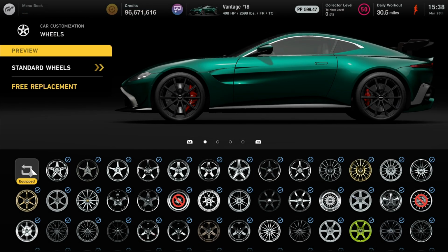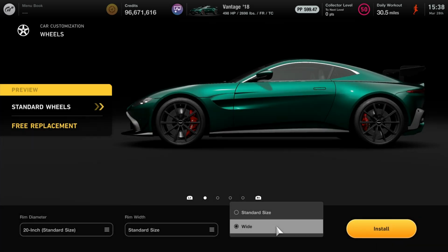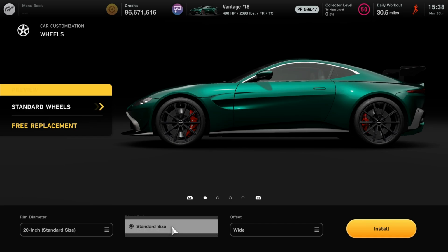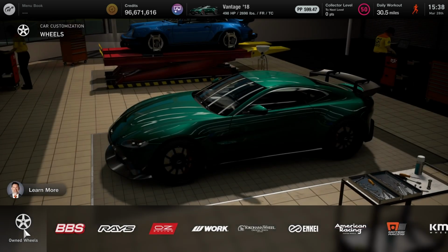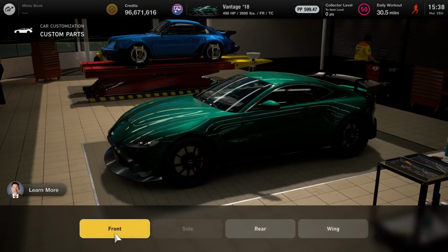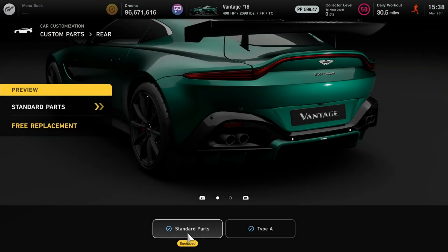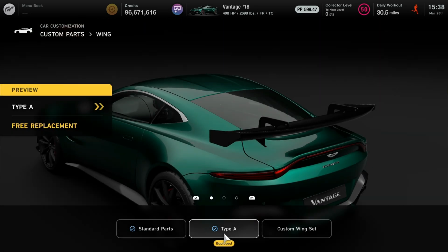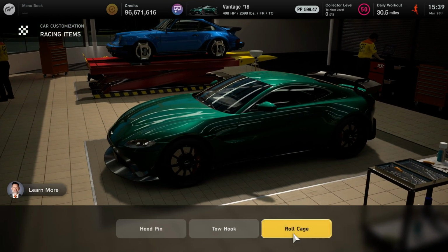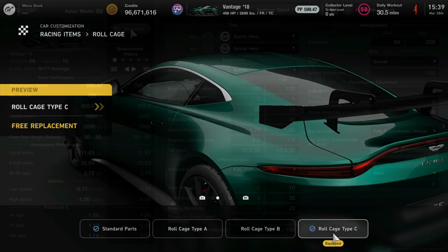Here is my setup build for Tokyo Expressway 600. I'm using the standard wheels. Here are the setups I have for the wheels. Pretty much keep the diameter and the width standard, and the offset is set to wide. For custom parts, it's going to be Type B for the front splitter. The rear, I'm going to keep as is, the standard. For the wing, I got Type A. And to finish it all up, we got roll cage Type C. And that's all the parts you need for car customization for the Aston Martin Vantage.